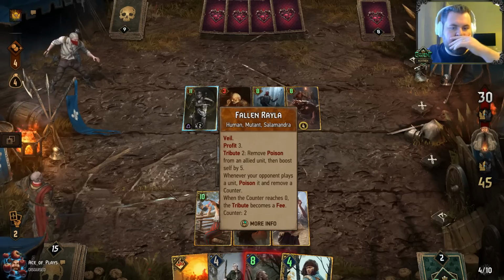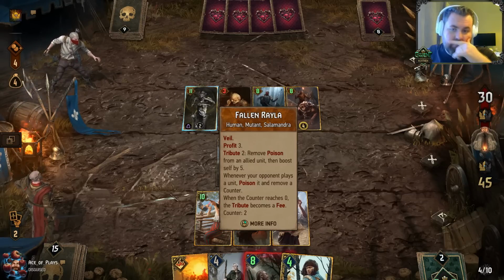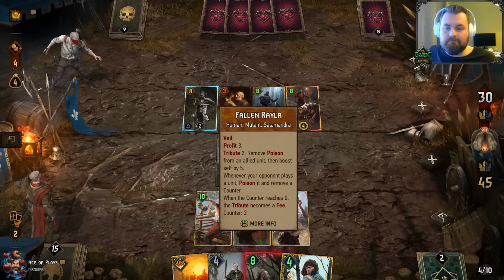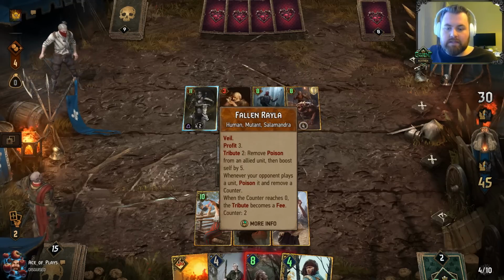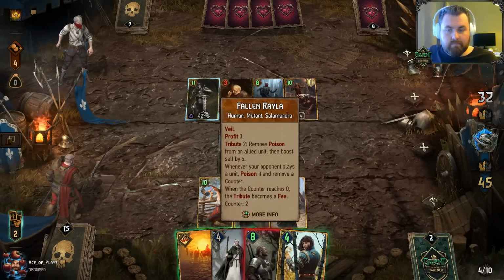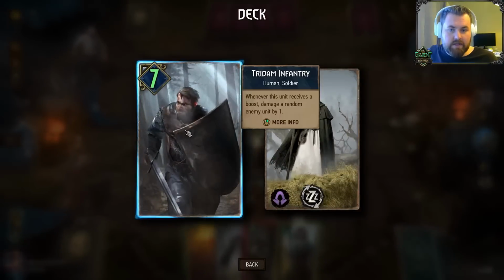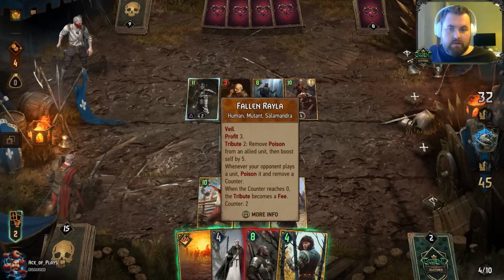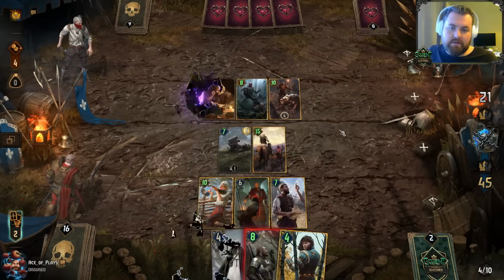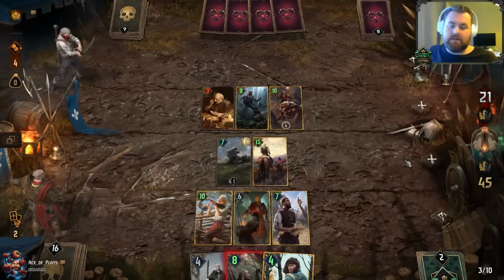Remove poison when earlier, then whenever your opponent plays a unit, poison it and remove a counter. Like, that is gonna be a problem. This is one of the things that can really mess this up. And also, I mean, she's just big. So I think that's the heat wave, right? I think that's just the heat wave.